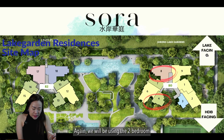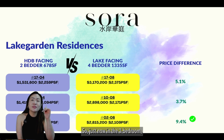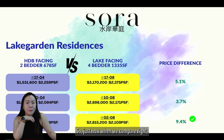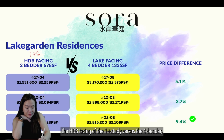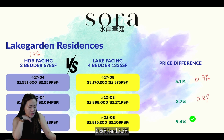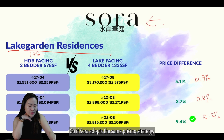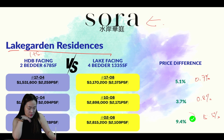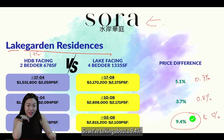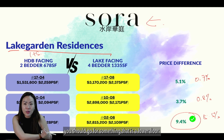Next, the pricing strategy. Again, we will be using the 2 bedroom versus the 4 bedrooms, HDB and lake facing. So just now in the 1 bedroom I mentioned, it will be a bit different. Just now when we compared the HDB facing of the 1 plus study versus the 4 bedder same stack, it's 0.7, if I didn't remember wrongly, 0.8 and 5.5%. Now we look at the 2 bedder in Lake Gardens. If Sora adopts the same pricing strategy, the low floor will be much, much higher in terms of the price gap. We're talking about 9.4%. So definitely, if it's the same pricing strategy, you should go for something that is a lower floor.